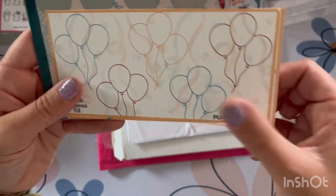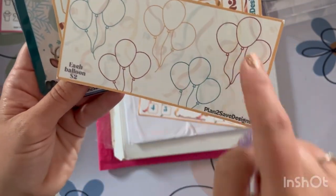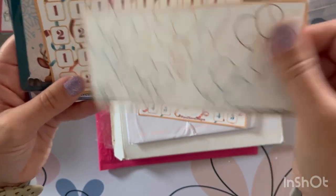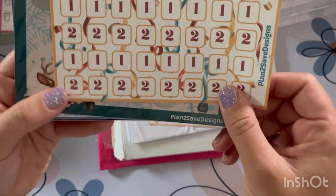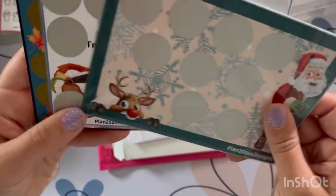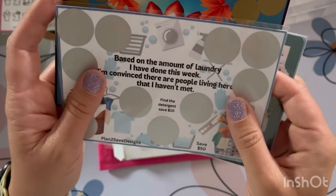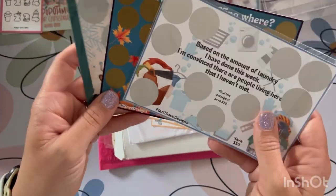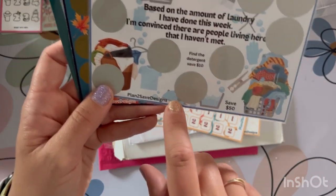I like that. Oh, and here's each balloon is $2, 2, 4, 6, 12, 18, 24, $30. I like that too. And this is cardstock, so it's nice, you can color on it. And this is another color and save, Plan to Save. Oh my gosh, she gave me 3? I swear to you, I don't think I ordered that many. Thank you so much.